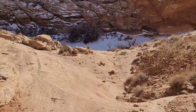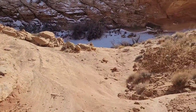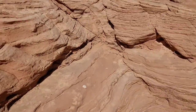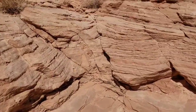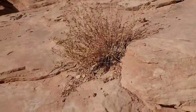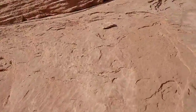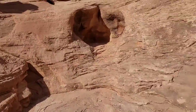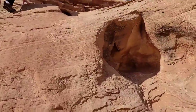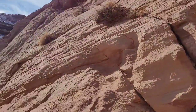Well, we're about halfway up, and there's rock cairns like every 5 feet in case you get lost, which I don't know how you would get lost, but in case you do, the rock cairns are there for you. And this is definitely a fun little scramble out of the canyon. If you don't feel like going back through the slot, this is definitely a good way to end your semi-technical portion of this hike.